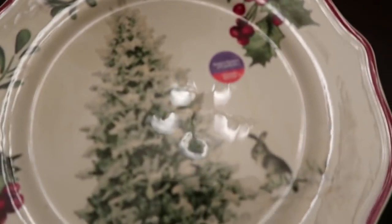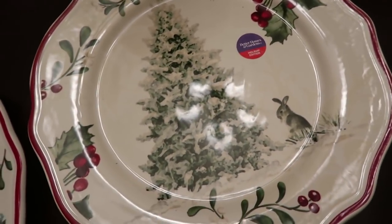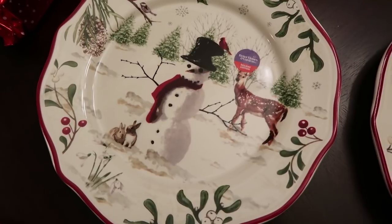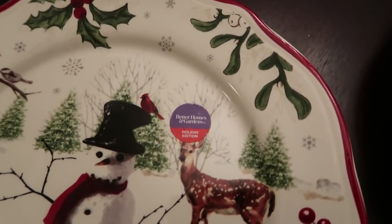This little bunny right here with the Christmas tree is probably my favorite. Just so sweet. You cannot beat the deer and the red cardinal, and then the classic snowman and some birds and a little deer in the background. And this is a Better Homes and Gardens, and it is their limited holiday edition.